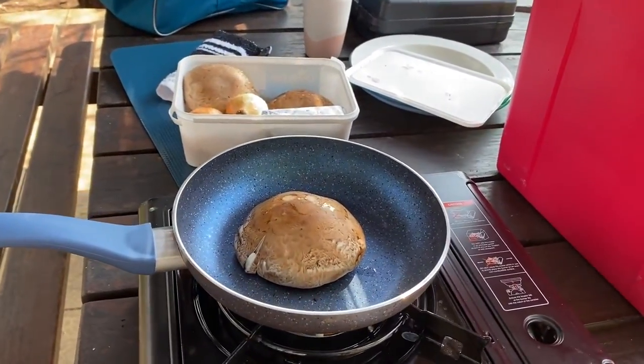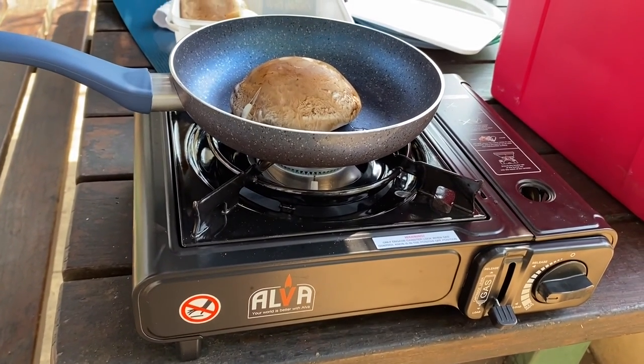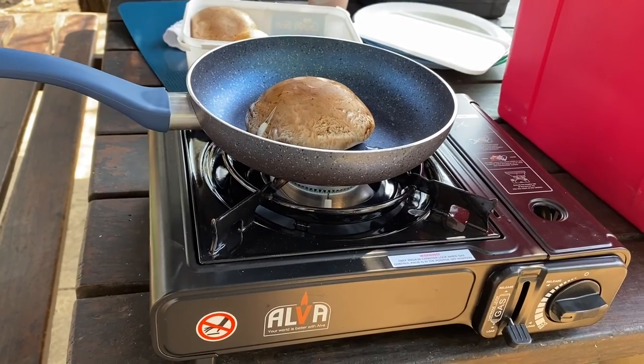Very nice. This morning we're having bacon, egg and mushrooms, and we're cooking it all on our new stove that was given to me for my birthday by my family. So thanks, guys.